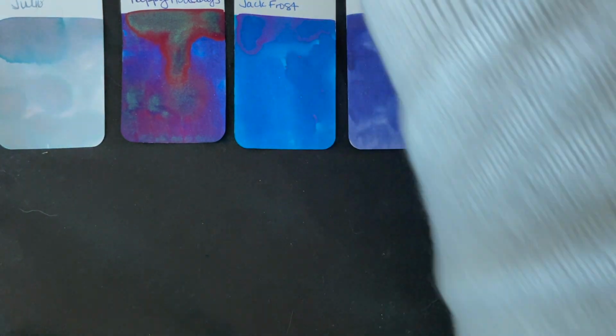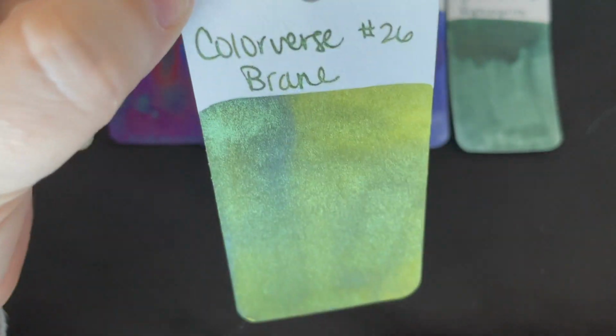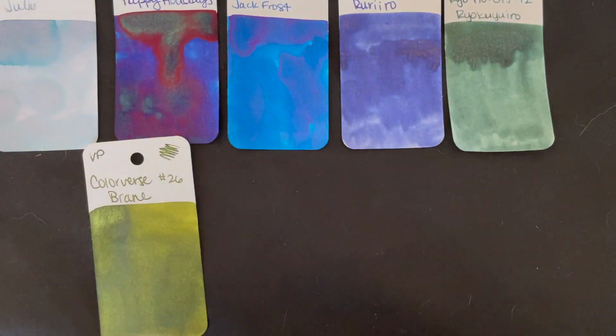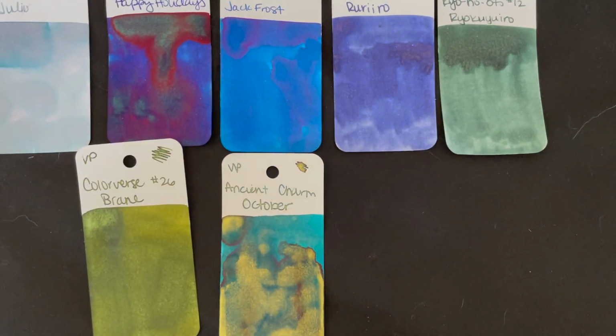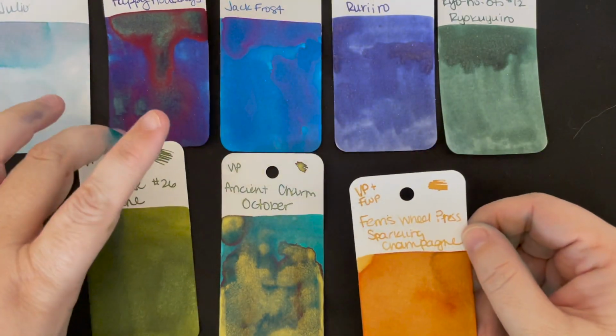Then we did Brane, I believe, which is this olivey yellow green with gold, greeny gold shimmer. It's pretty. And then we did Ancient Charm October, which is like hella gold sheen. I loaded this card up though. I put way too much on that card. Then we have Ferris Press Sparkling Champagne, which is also hella gold.